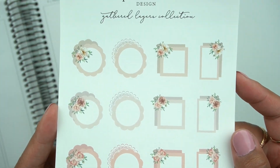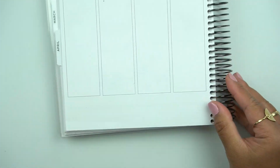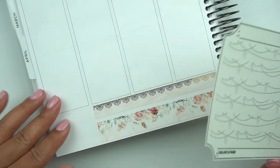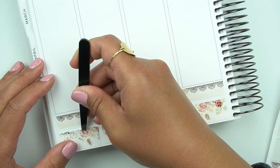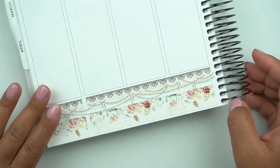And this is the Gathered Layers collection add-on that I think Jess is going to start doing with her kits moving forward. So that was a huge surprise for me, and I was really excited to see that add-on. So hopefully if you like that add-on, you picked it up so you could try out the Gathered Layers collection, especially if you did not pick up anything from the Gathered Layers collection. I think it's a really great sampler to just try out some of the stickers.